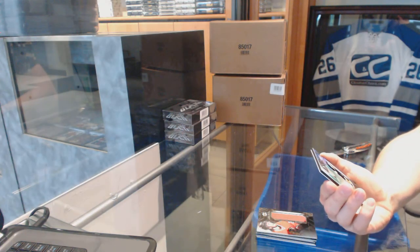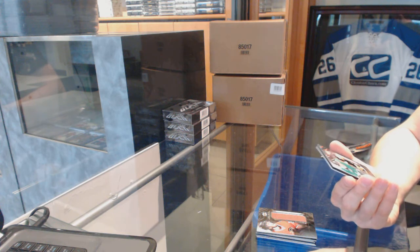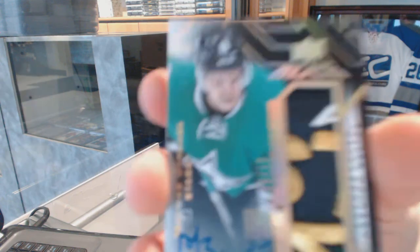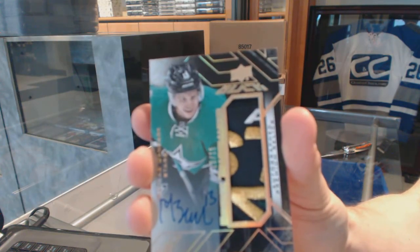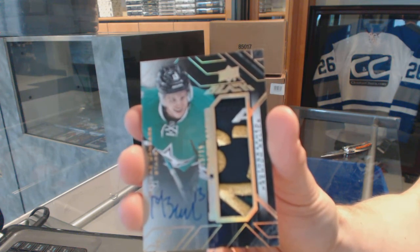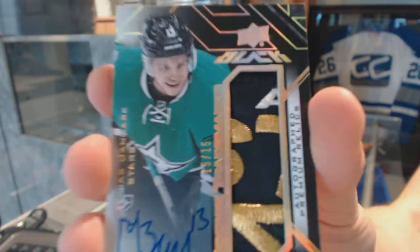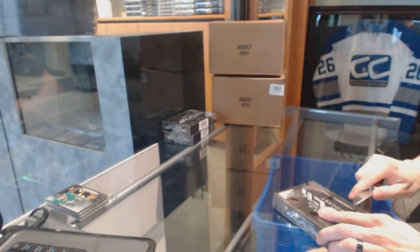And, oh boy, that is pretty. We've got a rookie trademarks patch and autograph, number 15 of 15, Mattias Janmark. Rookie trademarks relics autograph patch, which I think would be the rookie trademarks auto relics gold spectrum. Upper Deck's got silly names for things. It's hard to keep them together. 15 of 15, Mattias Janmark. Pretty.